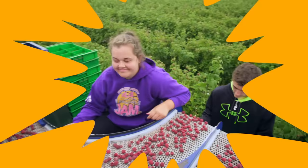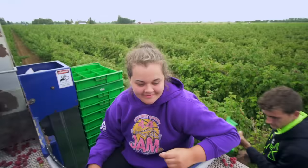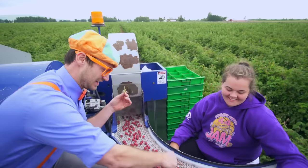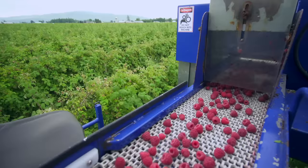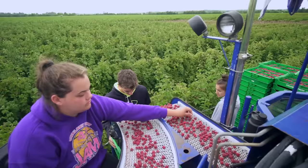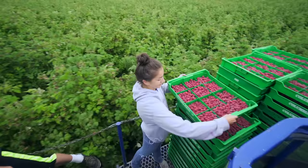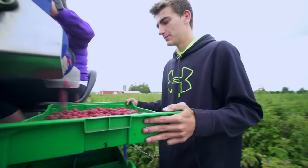The raspberries get shaken off the bushes, they arrive on these conveyor belts. So what I do is I get all the raspberries and pick off the bad ones. Whoa, like this one, right? Perfect. Okay, put that there and say goodbye to this. Bye-bye. There she goes, picking off all the bad ones. Look at him and his tray. He passes it to the girl, and then she stacks them up. Good teamwork.